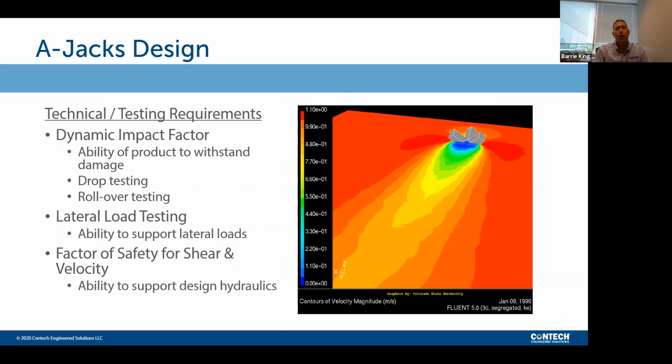Technical requirements and testing requirements, when you're looking at these, just some of the things that the Ajax unit has: we know what it can do with dynamic impact factor and to protect against damage, drop testing and rollover testing, and what happens to these arms, and really get a sense of how durable they are. Lateral load testing, so that's more of a passive or active pressure acting on these units, and that's another part of the design we can look at. And then factor of safety for shear and velocity. That's really where we concentrate when we talk about pier scour, toe stabilization, anything with moving water. We are going to look for the shear and velocity of that flow regime, and then assign a factor of safety based on those conditions.